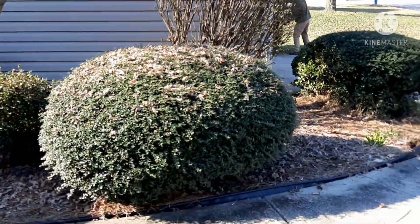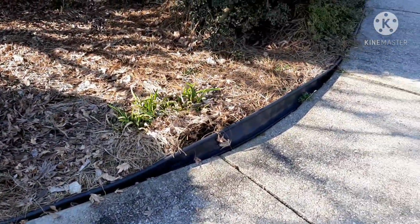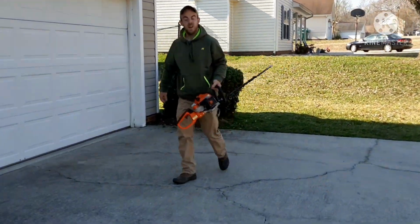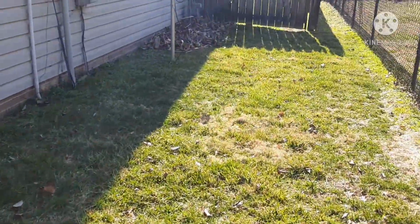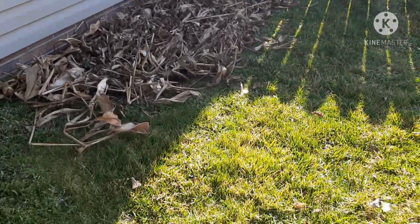Just a little small something. And there's more pine needle we're going to be taking out. There he is, shaping away. Pine needle out and then in with the new. And then down here is where I'm going to work my magic. I'm going to get this bad boy all cleaned up.